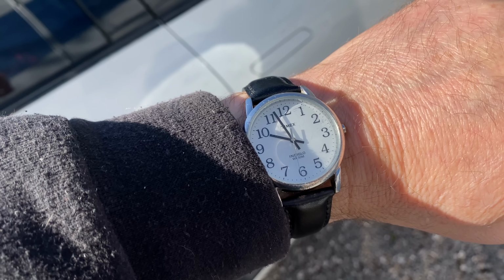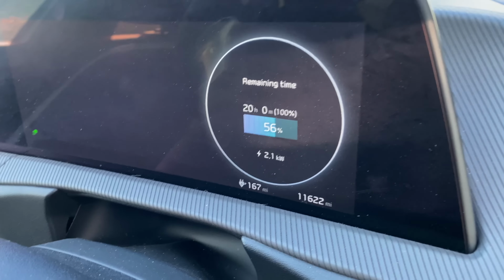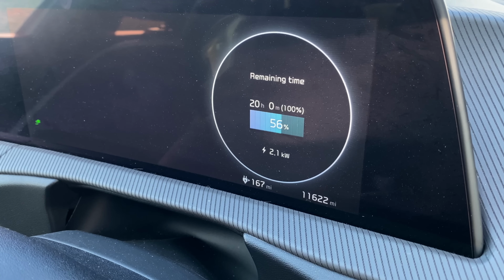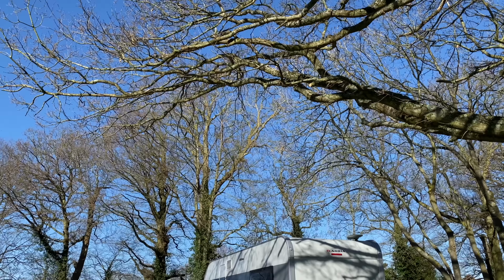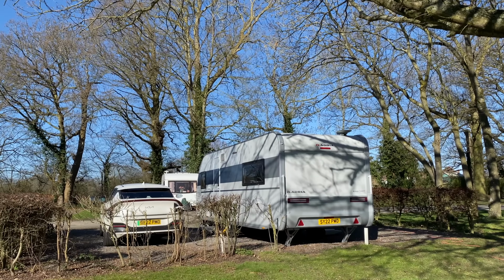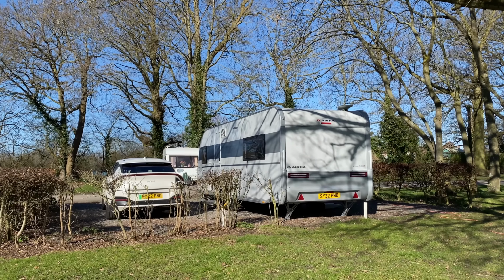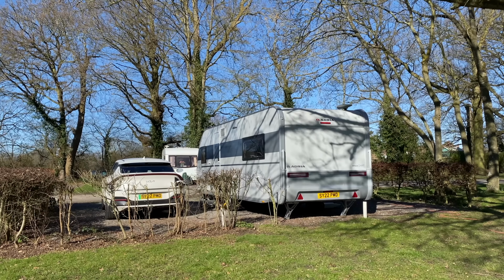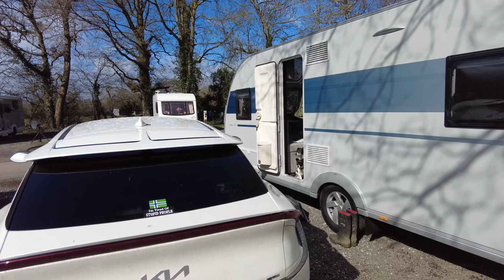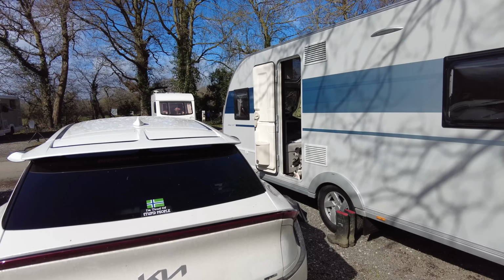The next morning, you can see that 10 amps has only got the battery from 19% when we arrived to 56%, and is going to require a further 20 hours to reach 100%. Therefore, you can see that if a site does not have an EV charger, you are obliged to stay for 2 nights or drive off site and find a public charger.